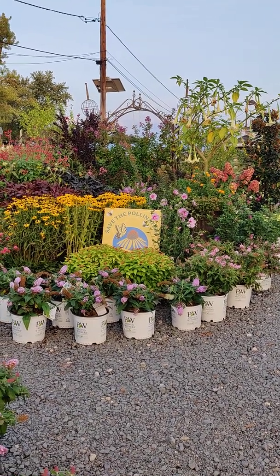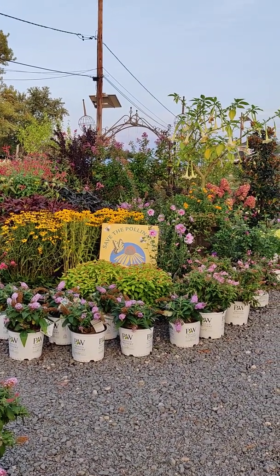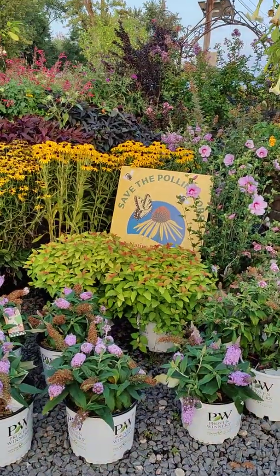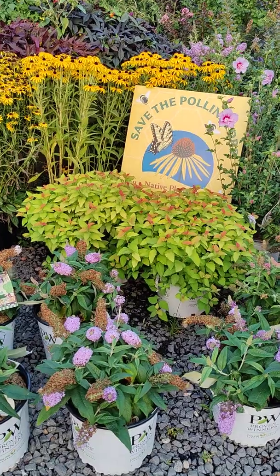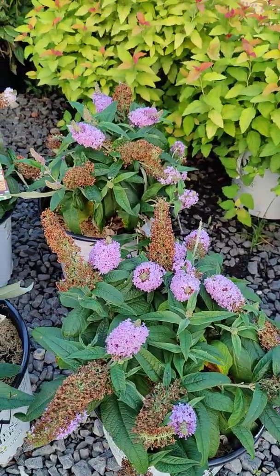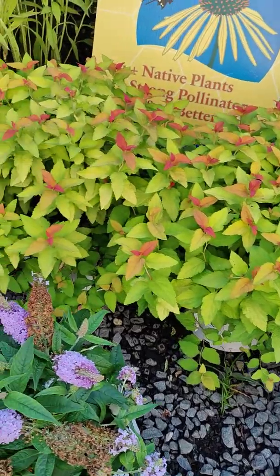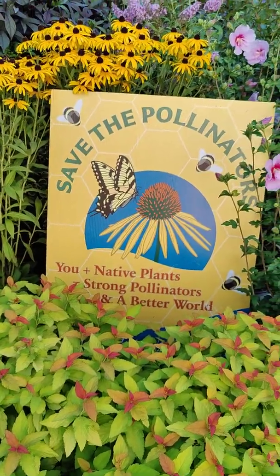So here we are in the evening at Bountiful Gardens, checking out what's new. Here's a sneak peek inside. Today is August 25th, and we have these beautiful Buddleias that are dwarf. We have candy corn spireas. Look at that foliage. Totally awesome. Save the pollinators.